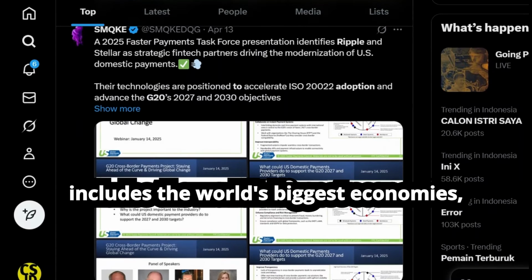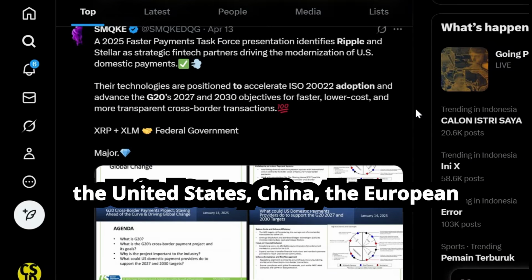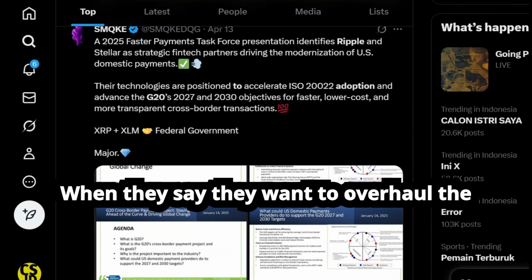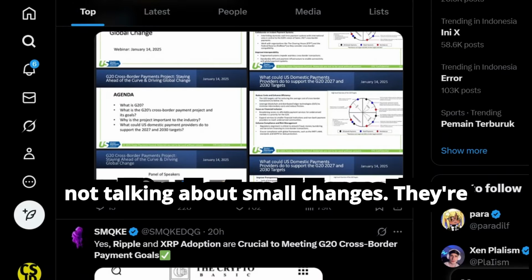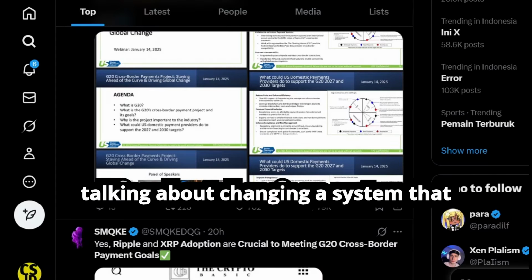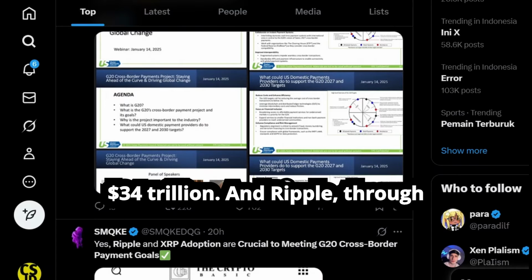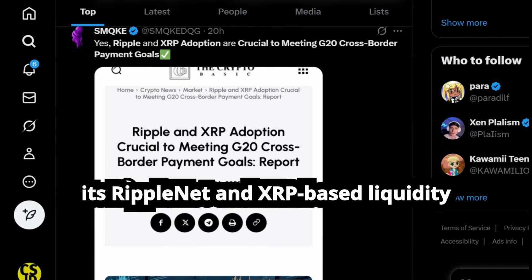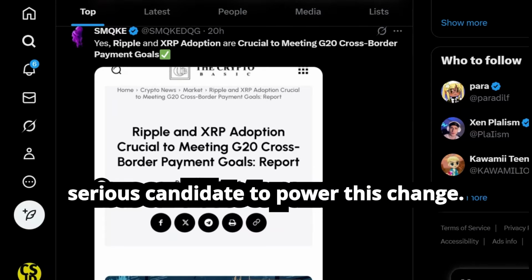The G20 includes the world's biggest economies: the United States, China, the European Union, the African Union, and others. When they say they want to overhaul the way money moves across borders, they're not talking about small changes. They're talking about changing a system that handles a total addressable market worth $34 trillion. And Ripple, through its RippleNet and XRP-based liquidity solutions, is being recognized as a serious candidate to power this change.